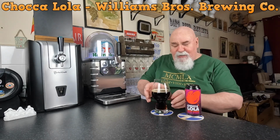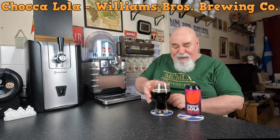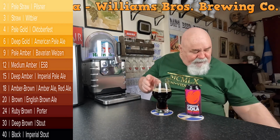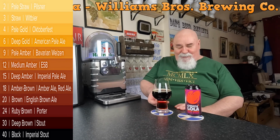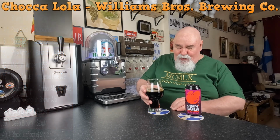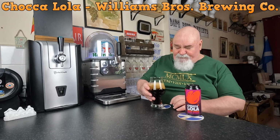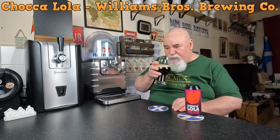It looked quite light. I can see some light through it. It's a very dark brown. Yeah, it looks absolutely lovely actually. Reddish brown, mahogany, chestnut. No head to speak of. That's created half a pinky mousse-like tan foam.